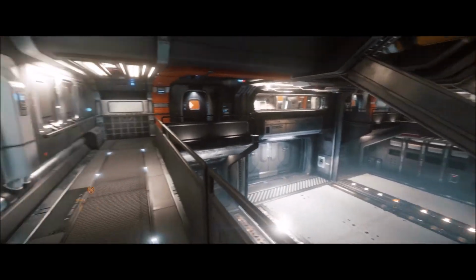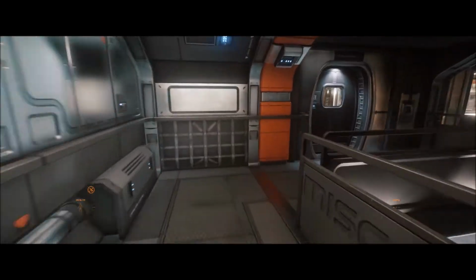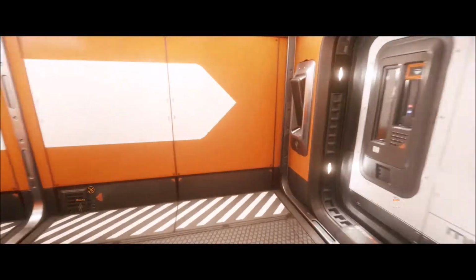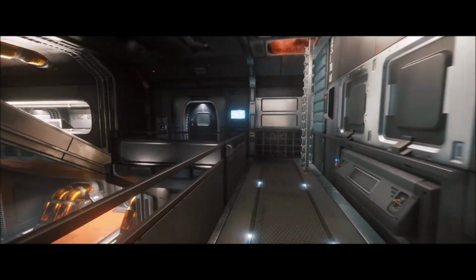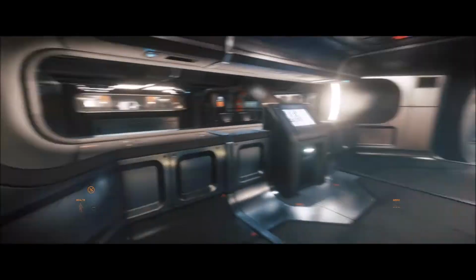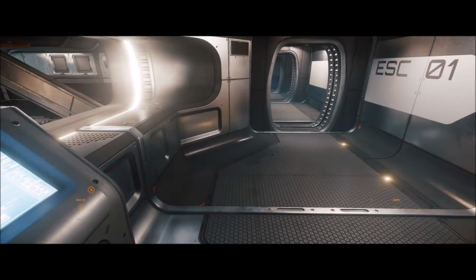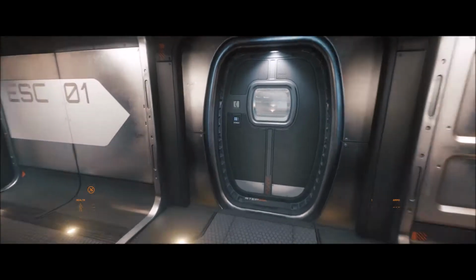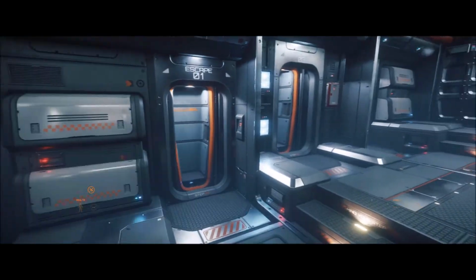So now we are actually in the cargo area again, as you can see. We go over here, we're back to the airlock that goes outside. We come over here, we are now overlooking the cargo area. This is how you would handle a lot of your cargo from this section of the ship. This next area, you have more escape pods for the bridge crew.